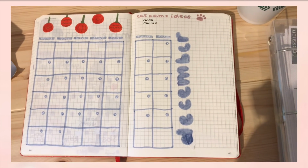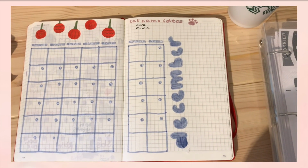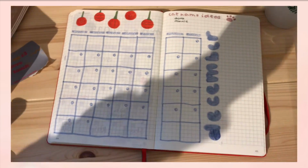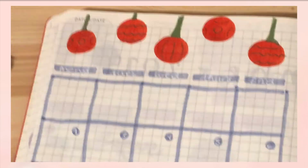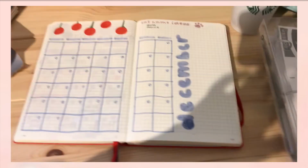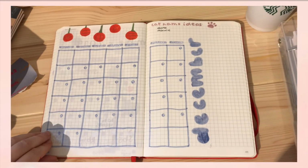Hauls because I don't want to ruin it, and I really like it right now, the colors and everything. So here's a final look. And here is a final flip through.